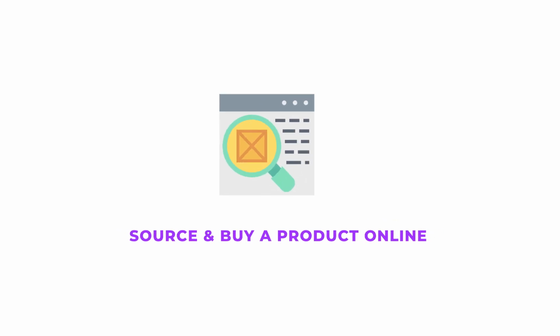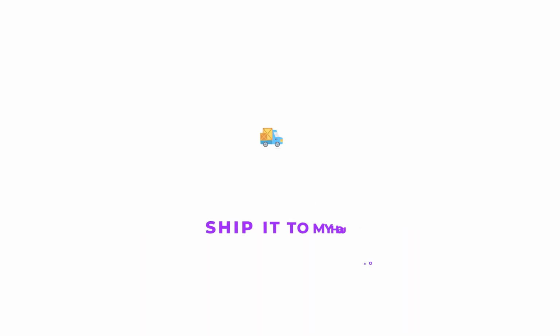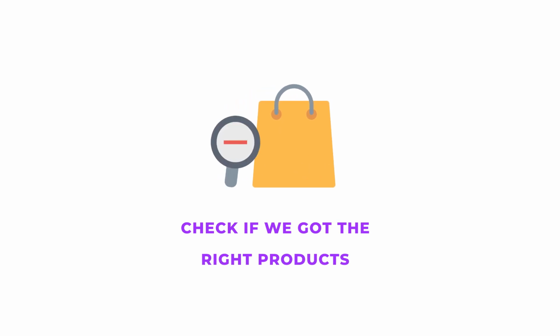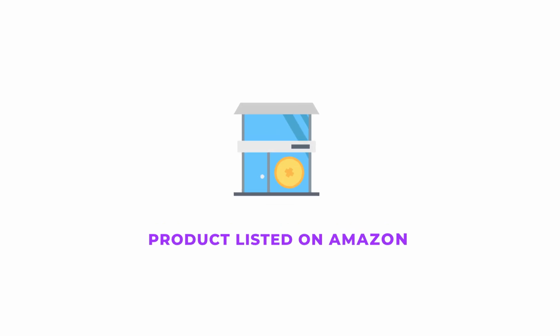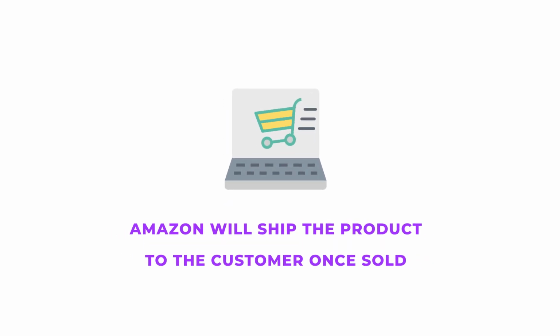Now what we'll do is buy that product online from their website. We'll either ship it to my house, or ship it to something called a prep center. Once those products arrive, we'll check them and make sure they are the right products. We'll then put them into a box. If we're choosing to do it through what's known as the FBA model, we'll ship it into Amazon by creating a shipment. Once it's in Amazon, Amazon will sell it, and they'll ship it to the customer once it gets sold.